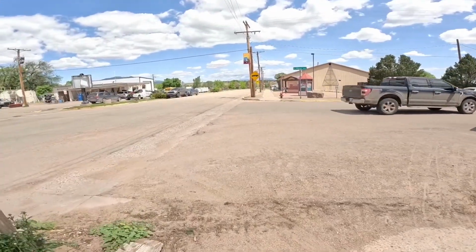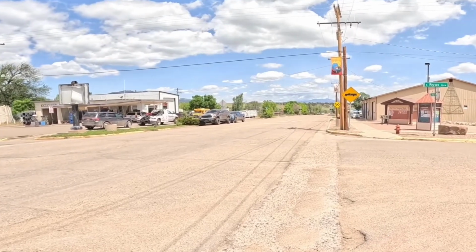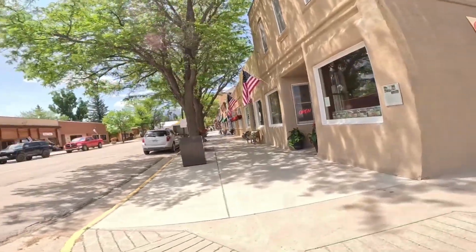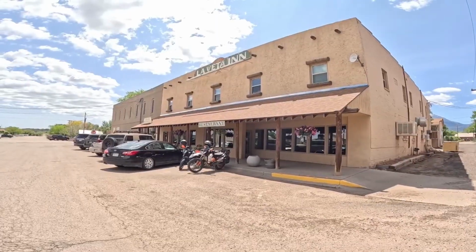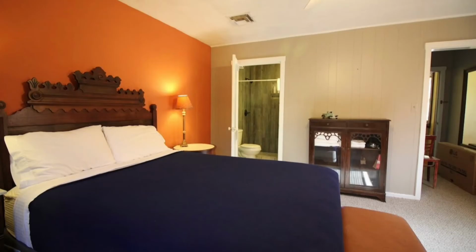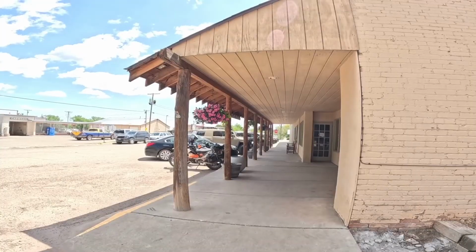All right, so there's two ways of getting into La Veta. Actually, there's three. There's two in the front and one in the back, and this is one of the roads that leads into downtown. All right, we'll walk this side, but we'll come back to it. I want to show you a little park that they've got over here. This is the La Veta Inn, and I've seen pictures, and it's pretty nice. And they also have a restaurant here that just opened up. It's an Italian restaurant. We ate here, and it was pretty good.